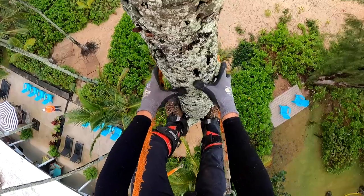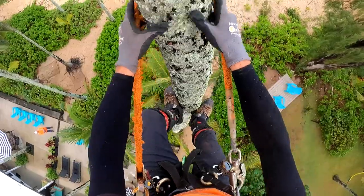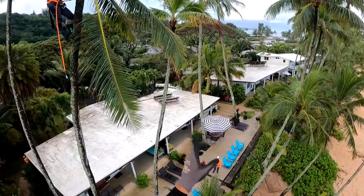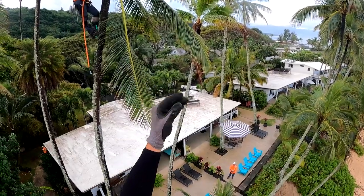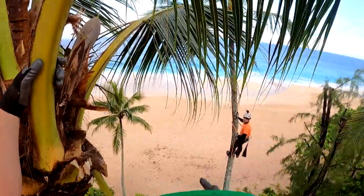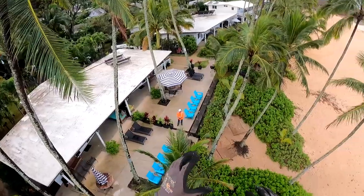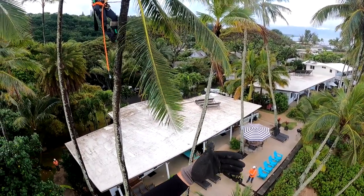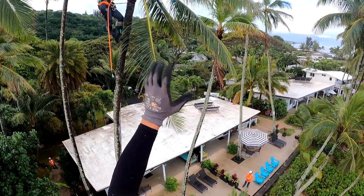Are you done already? Yeah. So what about this paper up here? You don't have to worry about that as much. It's more the paper that's lodged in between the fronds that you're taking off. That's the stuff you've got to get out for two reasons. It's easy to cut through once it's gone, and you don't want the paper showing.